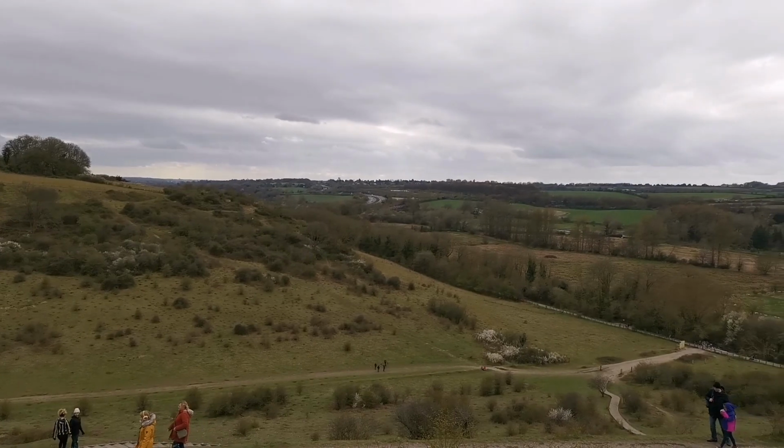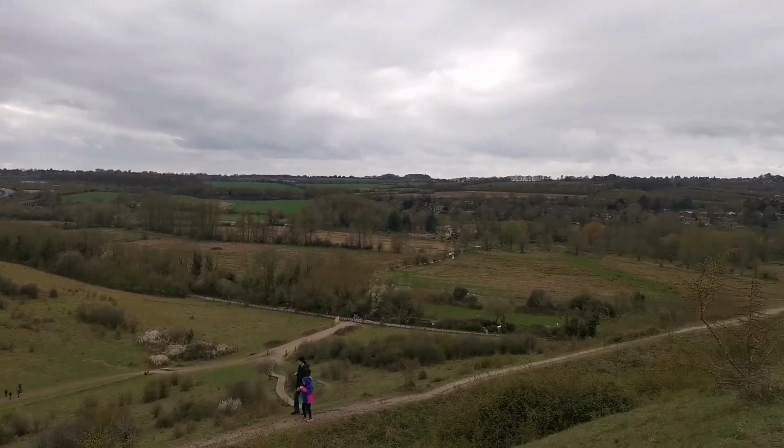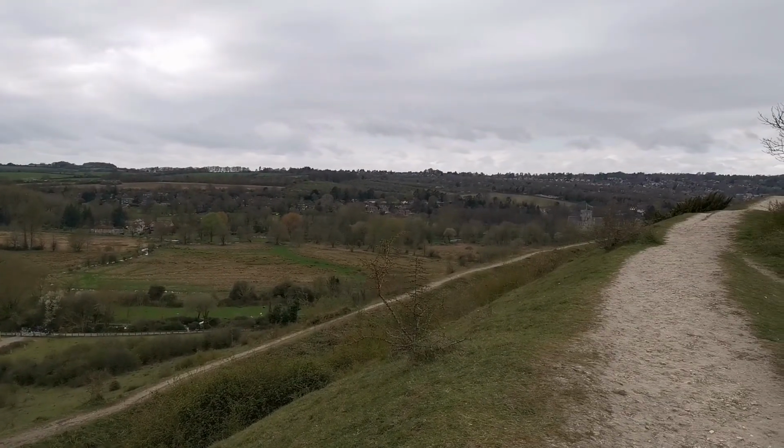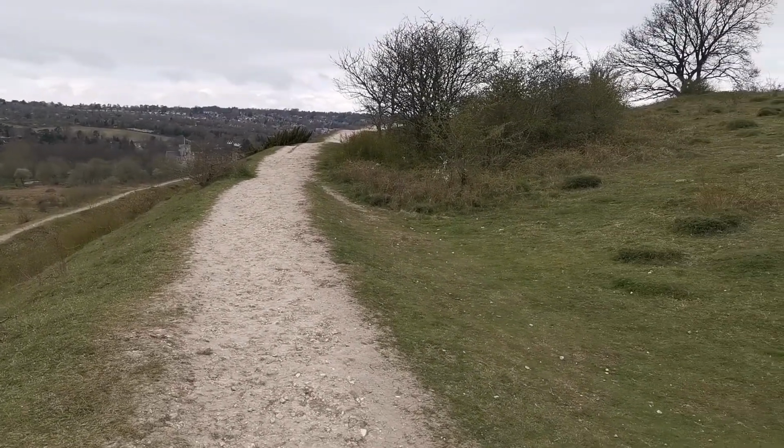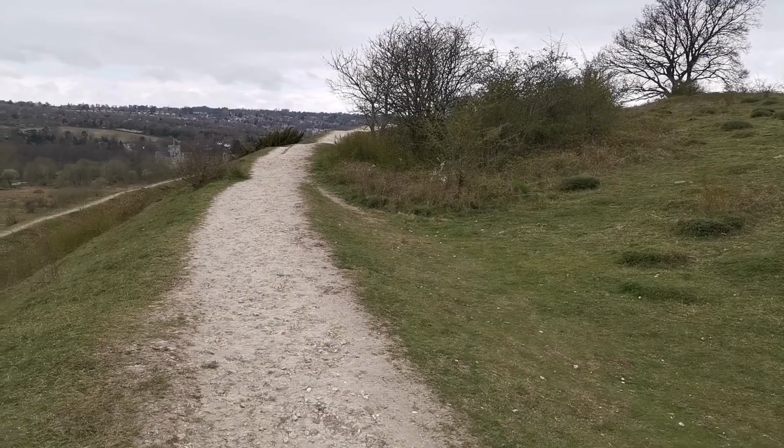As you can see, it's a lovely view. That's the path we'll take around. Come back to being a little church in the background.